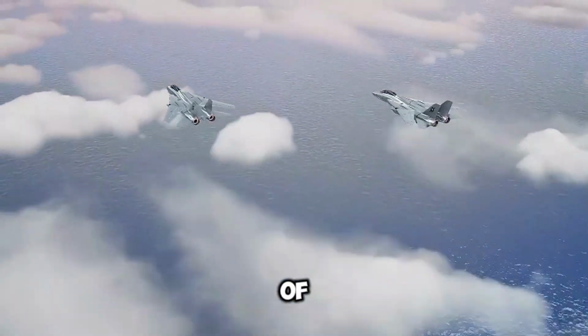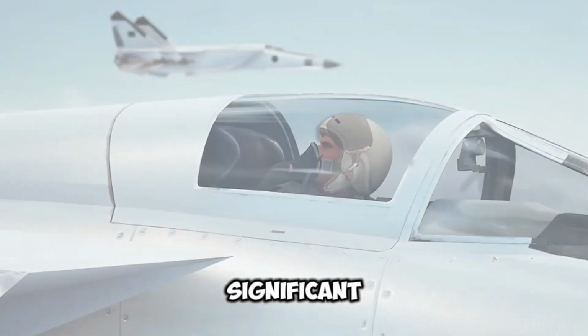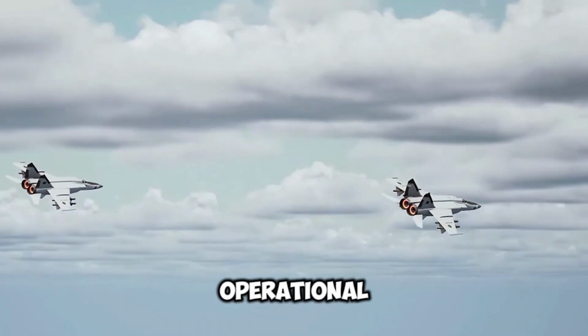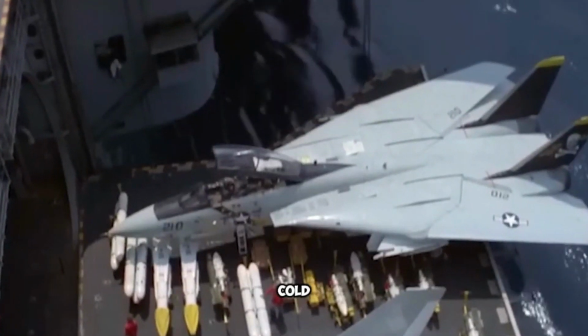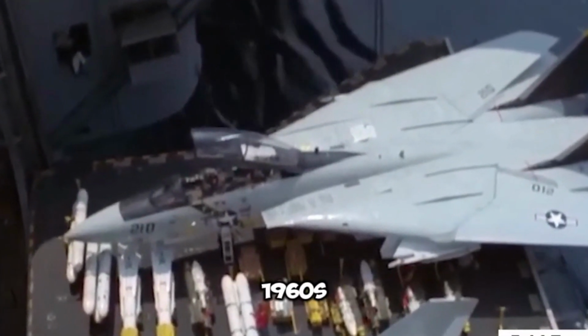In the context of aerial combat, this comparative study examines 7 significant features of these aircraft, emphasizing their advantages, disadvantages, and operational histories. Number 7. Design purpose. In response to the changing dangers posed by Soviet bombers and planes during the Cold War, the F-14 Tomcat was developed in the late 1960s.